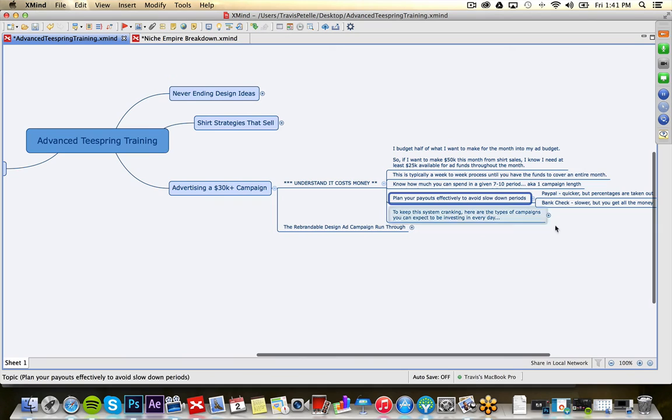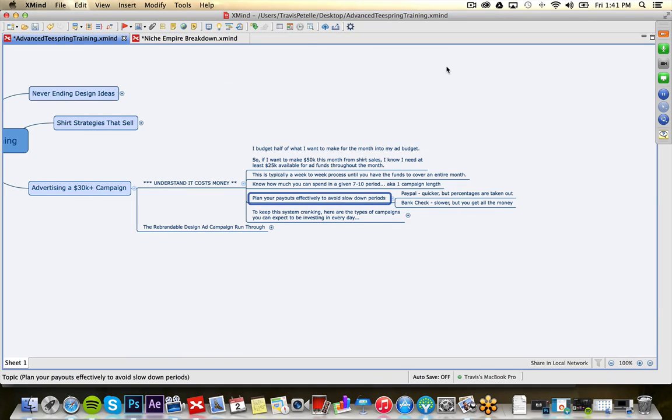We have PayPal and we have bank checks. PayPal comes quicker. You can usually get it the next business day in your PayPal account. The issue here is it's going to take percentages. PayPal takes like 2.8% out, and when you're getting a $10,000, $20,000 check, that's quite a big chunk of change.